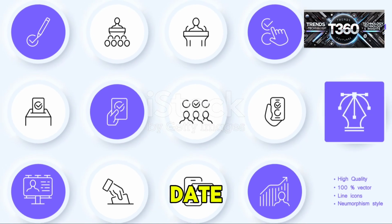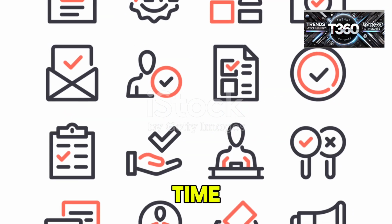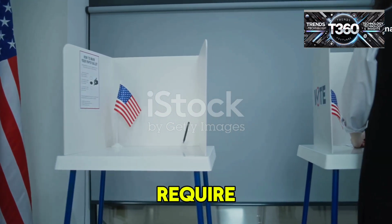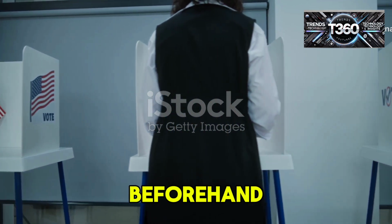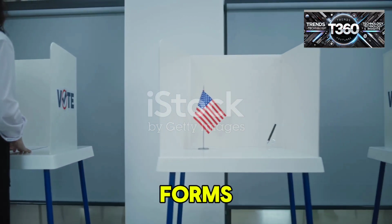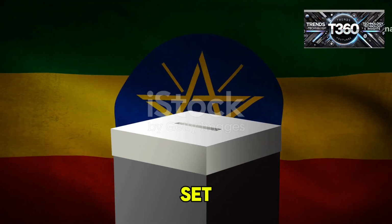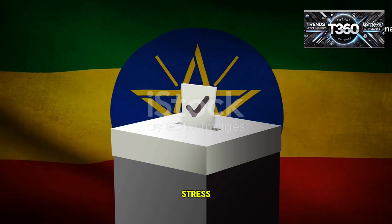On Election Day, be prepared. This means knowing where your polling place is, what time it opens and closes, and what you need to bring with you. Some states require you to bring identification, so make sure you know what's needed beforehand. This can include a driver's license, state ID, or other forms of identification. Check the guidelines, pack your ID, and you'll be all set. Having everything ready will make your voting experience smooth and stress-free.